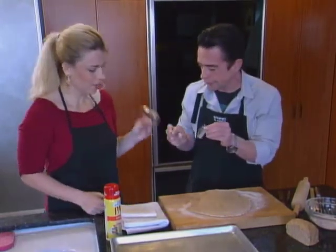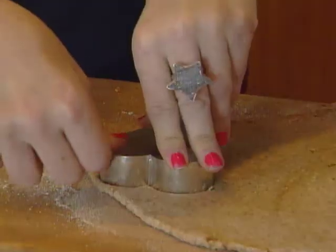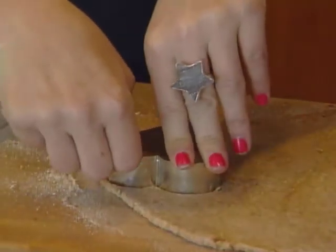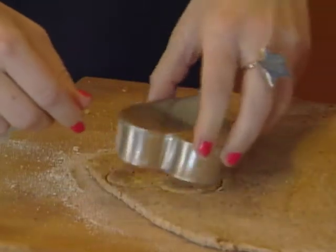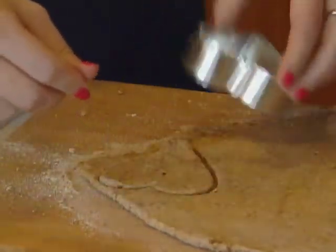You want the big one or the little one? All right, I'll try the big one first. We'll see if I'm any good at this. You can do it. I haven't done this for a very, very long time. Yeah, and see, you've got to press kind of hard. Give it a little jiggle. There we go. Okay, because it is a dense dough.